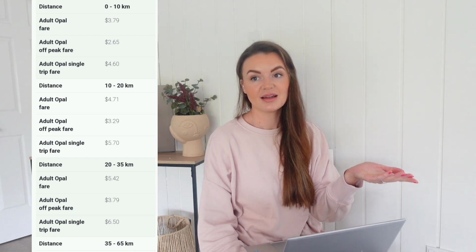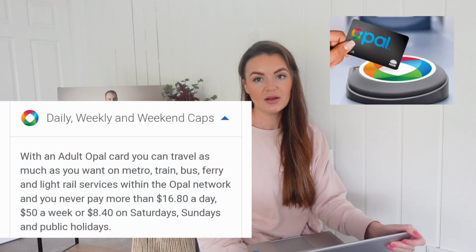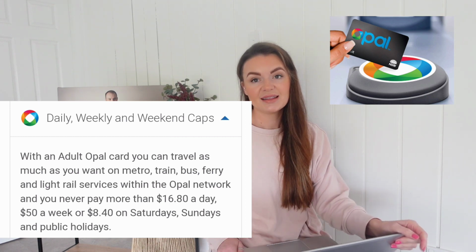You may find that it's a lot more expensive here, especially if you are using transport to get around for, say, work. However, with the Opal card, your rates are capped at $50 a week. So if you travel over and above your $50, then it's capped. So you will not spend any more money than that. And personally, I find that amazing and I find it such a great thing to have in a major city. So I wouldn't let this put you off travelling to Sydney.